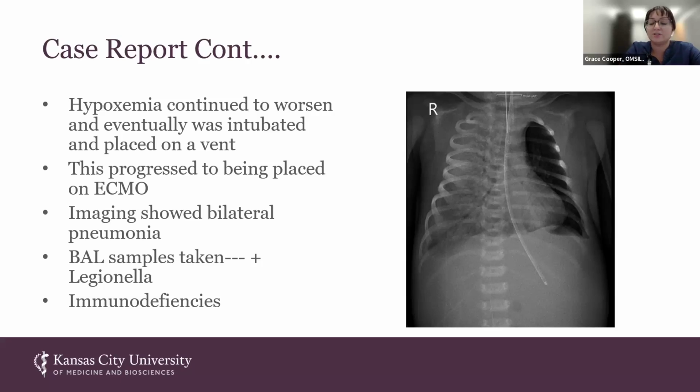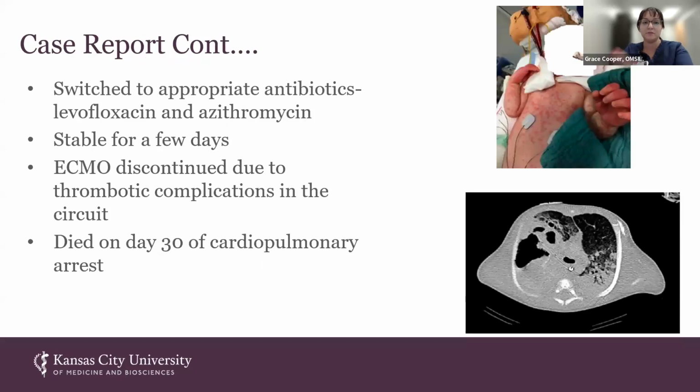Then she had to get a bronchoscopy done where they did a bronchoalveolar lavage. With those samples taken, that's when they found that she was positive for Legionella. Another thing they were working up at the time was that, due to the fact that her parents were related, they did an immunodeficiency workup, which was unremarkable. Once they found she was positive for Legionella, they switched her antibiotics to levofloxacin and azithromycin. On day 10 of admission, she got a generalized erythematous macular rash, which you can see in that picture, which is pretty common with Legionella infection.